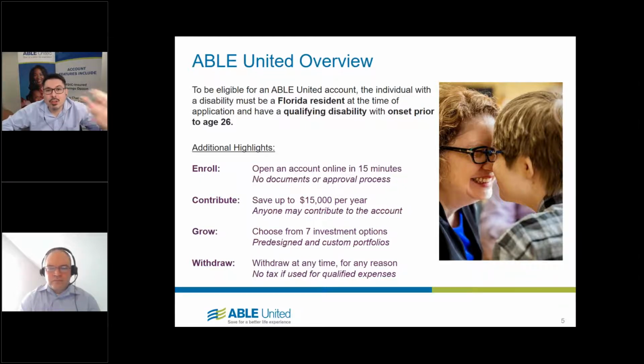And so if you're eligible to open an account, how do you go about actually establishing one? You go online. ableunited.com is our website. If you haven't gone there, please do. And that's where you would actually go to open the account, enroll, and maintain your account. And so typically it takes 15 to 20 minutes.